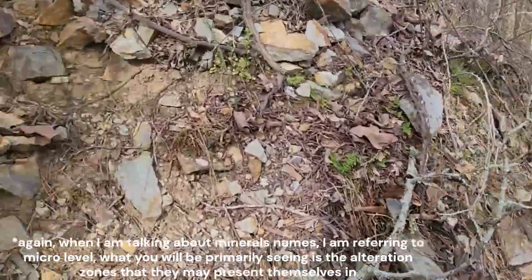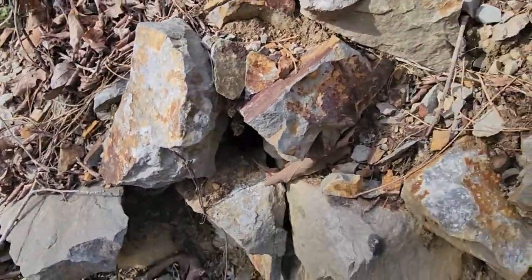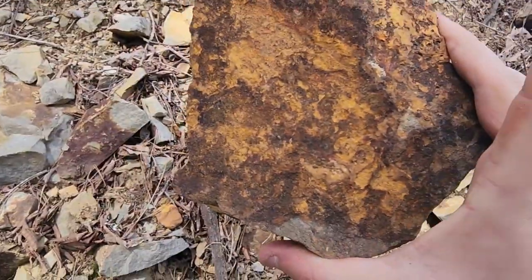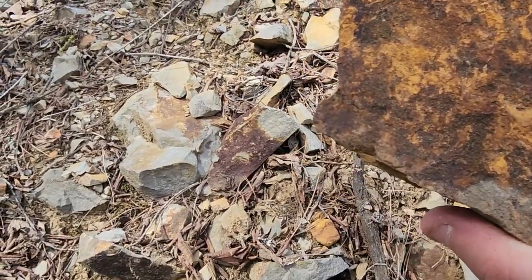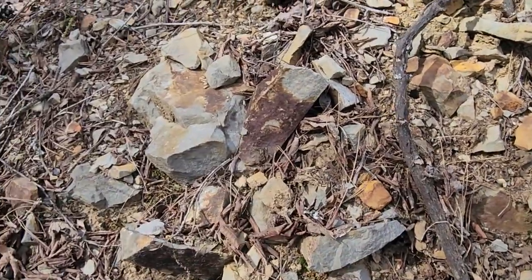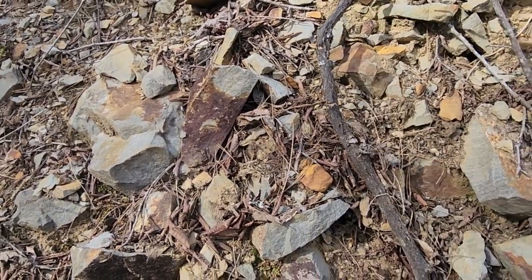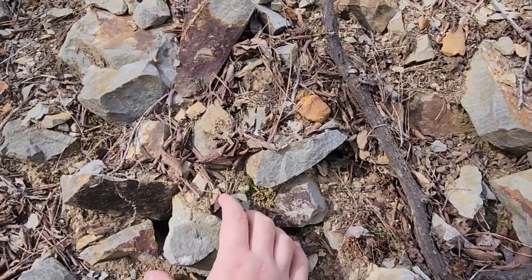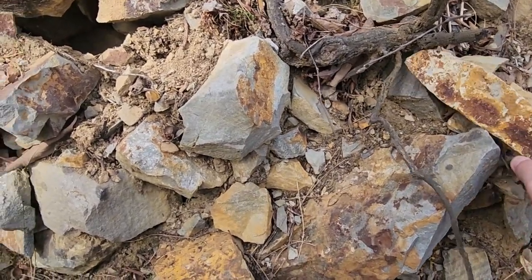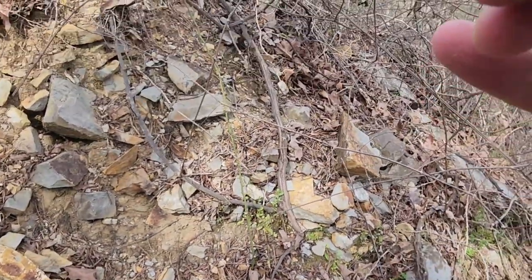Dig through this here for a little bit. Dig along with me. I don't fall. Let's see what we got. Really nice cinnabar. It's kind of interesting looking. Little weird bug thing. This piece right here. Ooh.